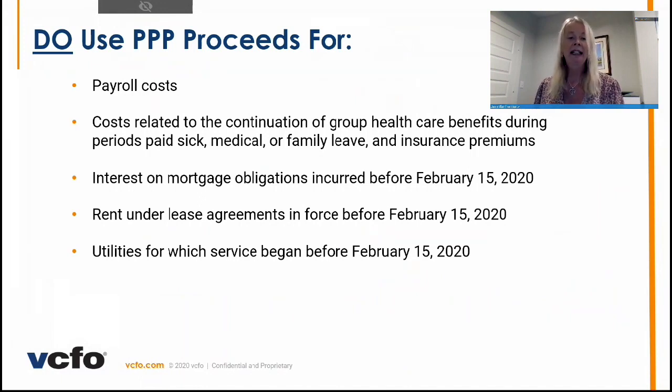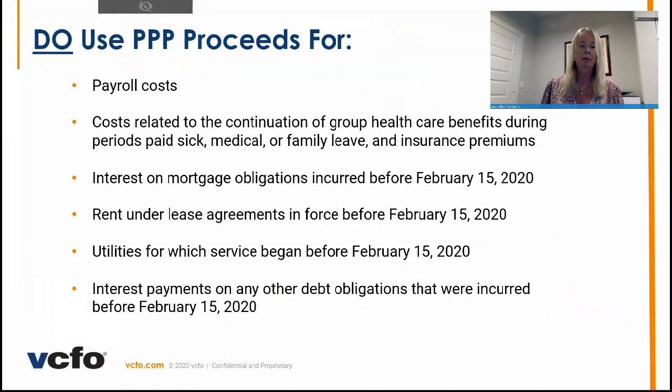Utilities, okay? Again, utilities for which the service began before February 15th, 2020. Again, we highly recommend that you work with your lender to make sure that you are including all of the utilities that you are entitled to include. Interest payments on any other debt obligations that were incurred before February 15th, 2020. As I mentioned a few minutes ago, that February 15th, 2020 is a very important date when it comes to determining what you can include.